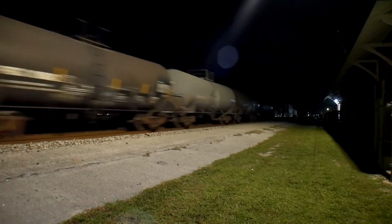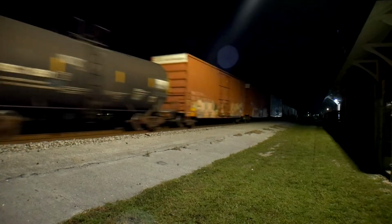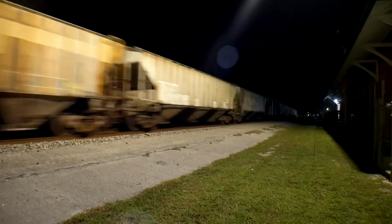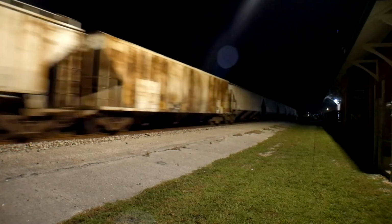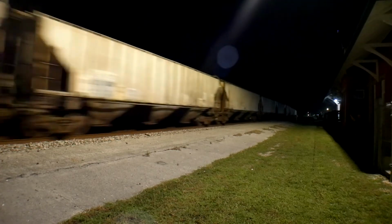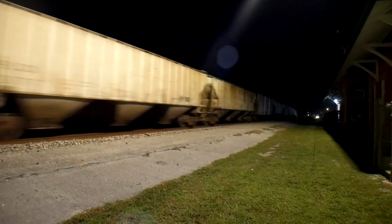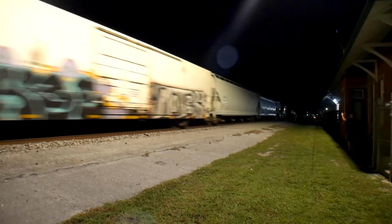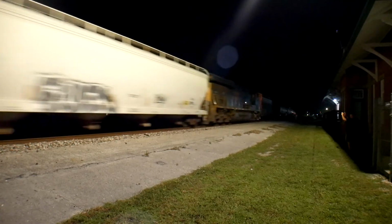Leading this train tonight would be yet another rebuild in some of the shiniest CSX paint I've ever seen. To my knowledge, 7505 has only been in YN3 for 3 weeks now, and it really showed when it passed us. 186 cars would be powered by 2 locomotives tonight, the second being in the middle of the train as a distributed power unit, or DPU.